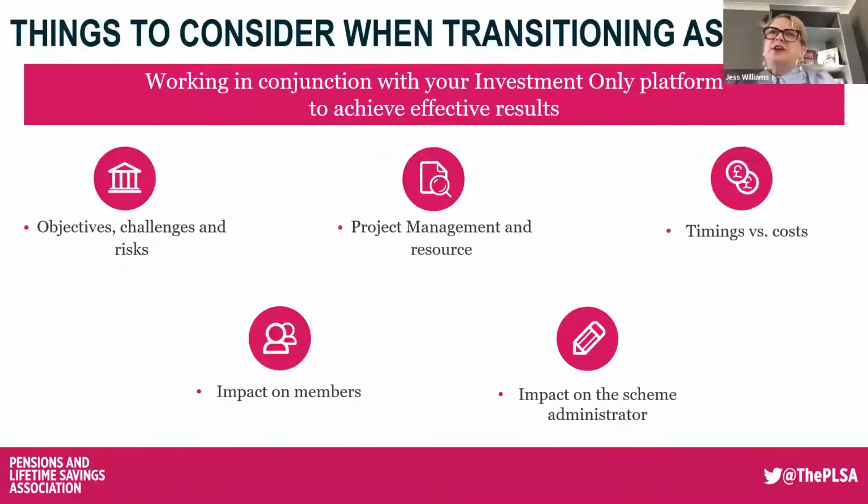So if we take this slide down now, I think these are the kind of common points we see when we talk to our clients about managing change. But I think we do have another polling question here, don't we, Rachel? We'd love to hear from our attendees.